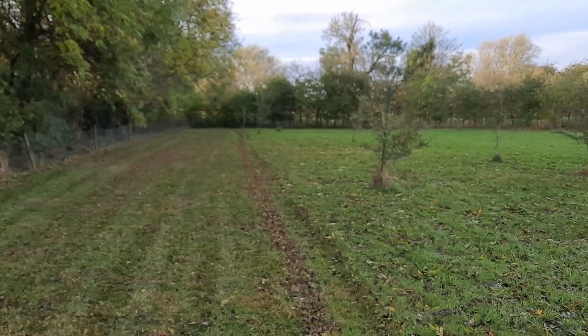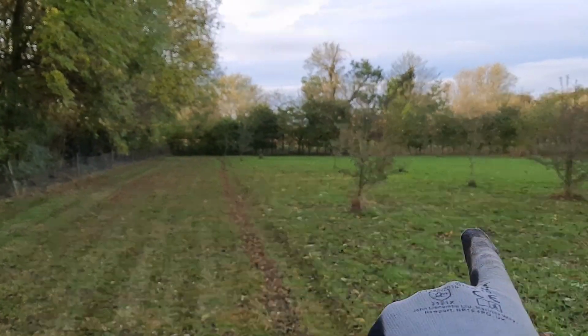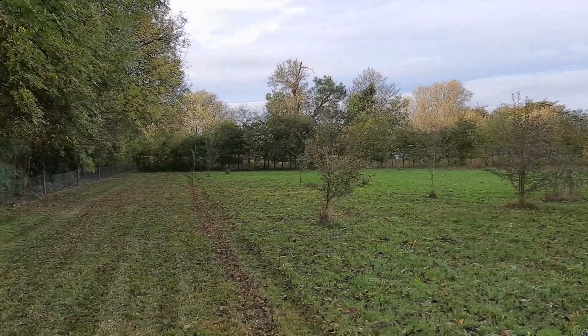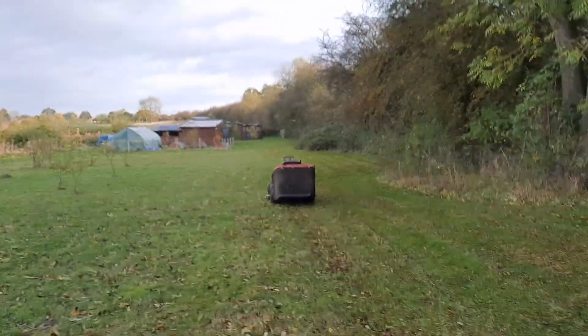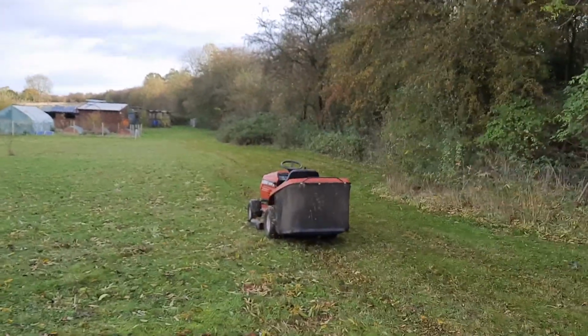But I've only got a little bit more to do. I've done half of it, I've done this bit. If I go out into these trees, that's about as far as the leaves go. So a couple more runs, probably have to refuel as well. But a couple more runs should do it, I don't know, half an hour, 45 minutes.